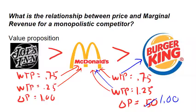But now what happens when the price difference goes down to 50 cents? McDonald's now raises its price. When McDonald's raises its price, the shopper who is willing to pay 75 cents more to shop at Joe's Inn says, oh, if I can get Joe's Inn for only 50 cents more than McDonald's, I'm going to Joe's Inn. Whereas the other buyer who's willing to pay only 25 cents more will continue to shop at McDonald's.